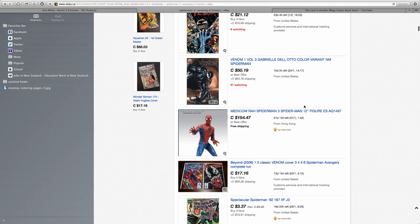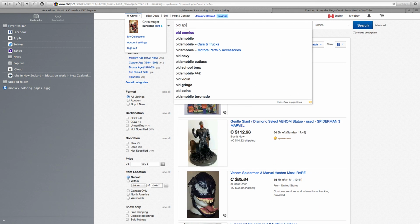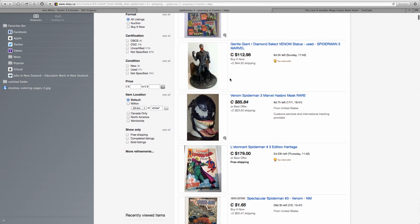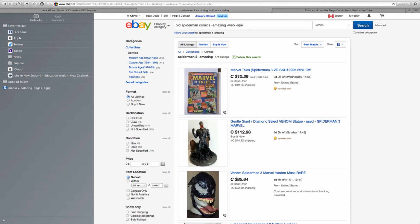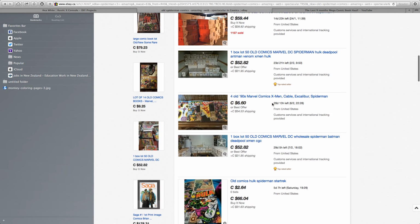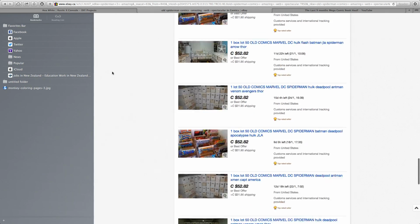I also do this with mass books. Because I collect old Spider-Man comics, sometimes I'll exclude all of them: minus Amazing, minus Web, minus Spectacular. You can do this with a space between all of them, and then it'll get you to some of these other books. So I'm getting all these lots again. Scroll through all these, there's just tons of this junk, guys.